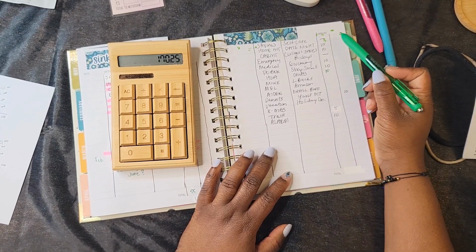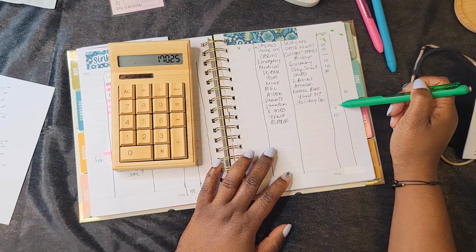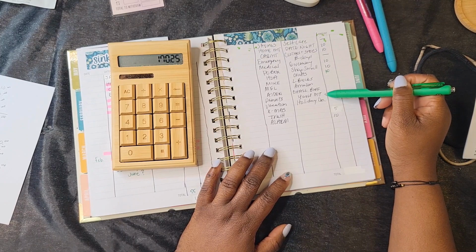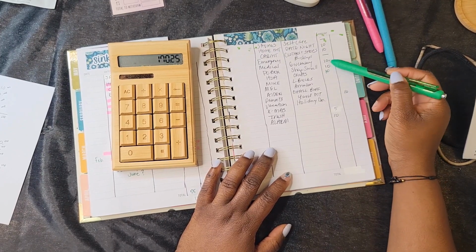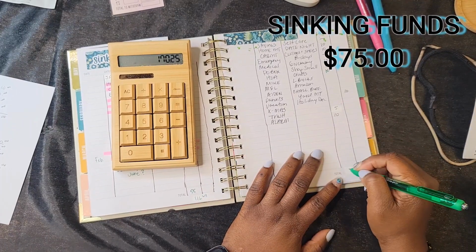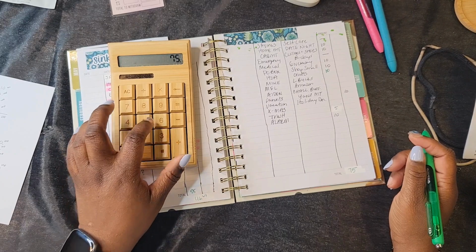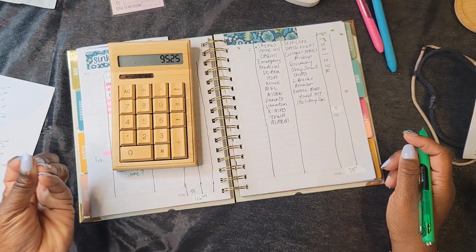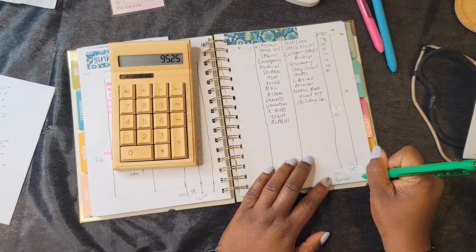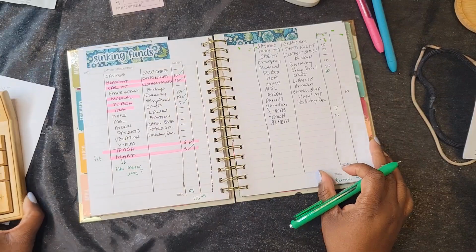Okay, so we're gonna put a 10 here. So now, let's see. Trash is getting 5, alarm is getting 10, yard maintenance is getting 10. Okay, so 10, 20, 30, 40, 50, 60, 75. So let's do 75. Equals 95.25. So remain, which I usually just leave the change in there.